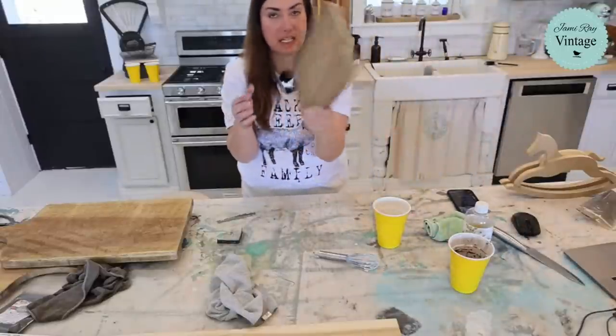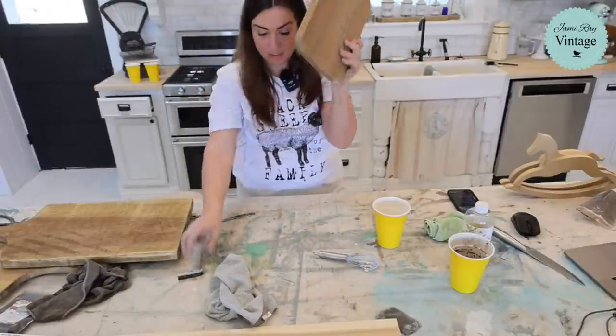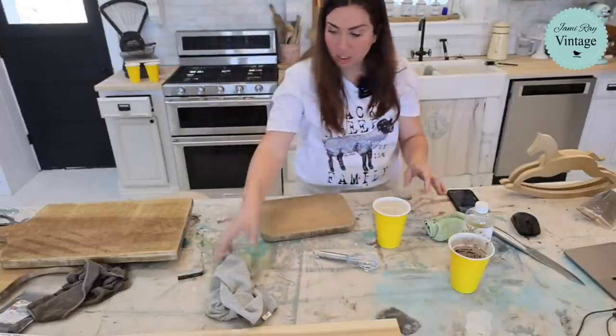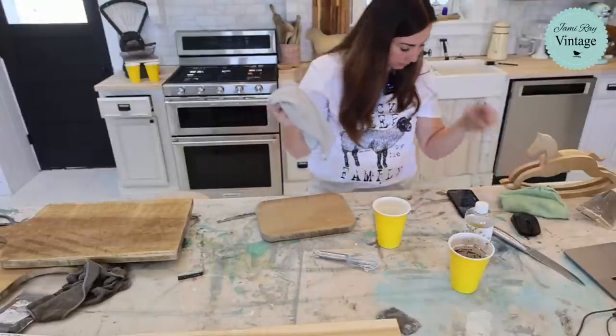Okay, I'm gonna do this. This one we did no cuts, just the kerf marks from the sawmill. This is the poplar. I'm gonna put the white on this one. Yeah, this is the white one. This is plain.